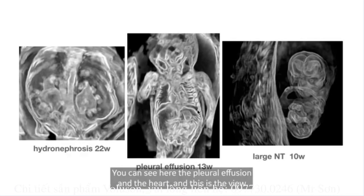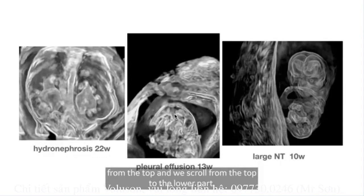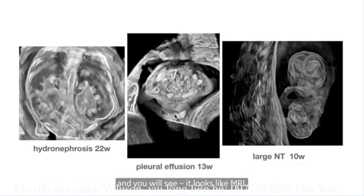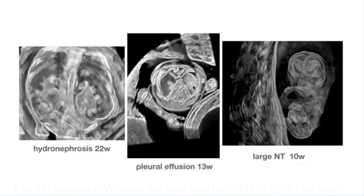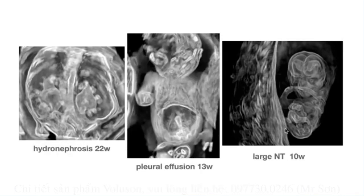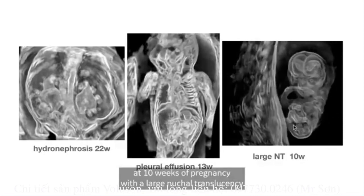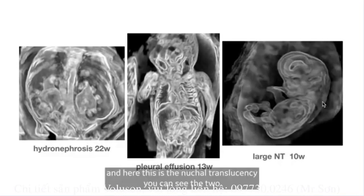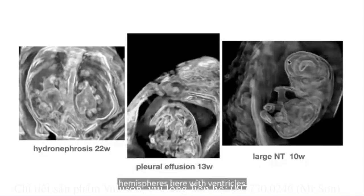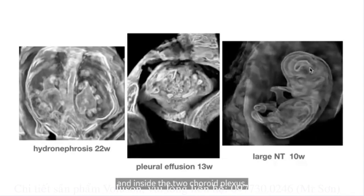You can see here the pleural effusion and the heart, and this is a view from the top, and we scroll from the top to the lower part, and you will see it looks like an MRI with the lungs, the pleural effusion. And this was an embryo at 10 weeks of pregnancy with a large nuchal translucency, and here this is a nuchal translucency. You can see the two hemispheres here with the ventricle and inside the two choroid plexus.